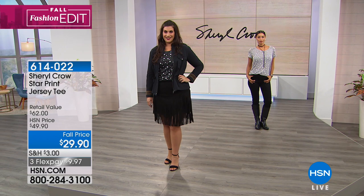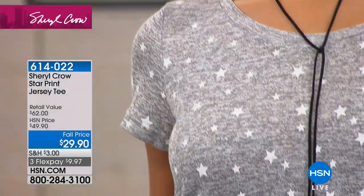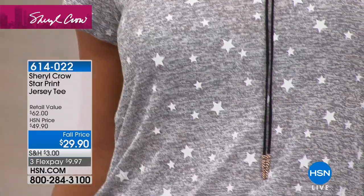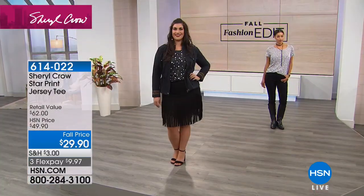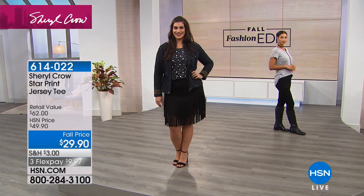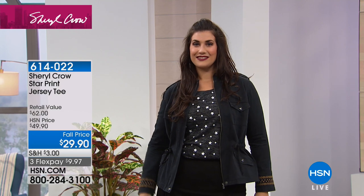You throw these on with a pair of jeans. You put a cute little jacket over them, a fun necklace, however you want to style them out. It'll be the best $29.90 that you spend today. Absolutely. It looks so good on, the way it just hangs. It washes great. It feels like something you had forever and ever. Yeah, I agree. It has a great weight to it, too.